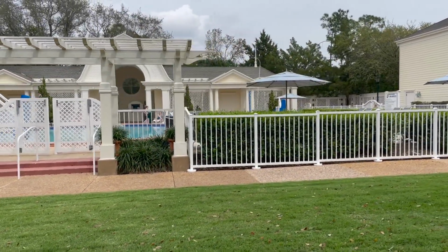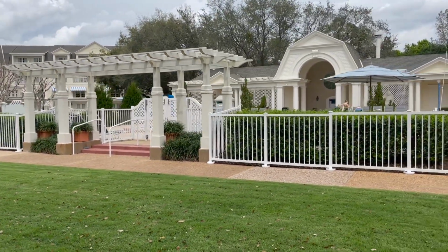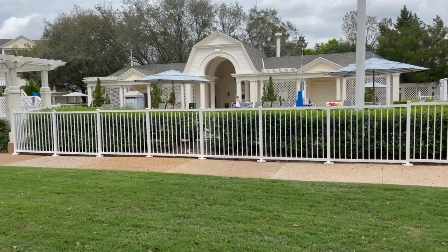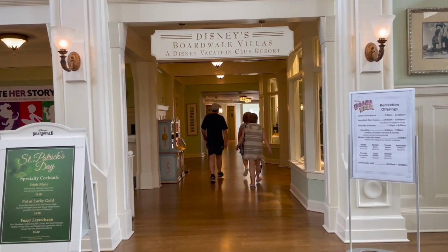Today, I'm not gonna go into the pool because there are people actually swimming, and I like to be respectful of people's privacy, but this is where you can find one of the pools. I believe there's 3 pools on property. You have the featured pool, and then each side has their own quiet pool. Now, it doesn't matter if you're staying in a DVC villa or the regular standard rooms, you can use both pools, so that's really nice. Now let's head to the DVC side of the resort and see what they're offering over here.